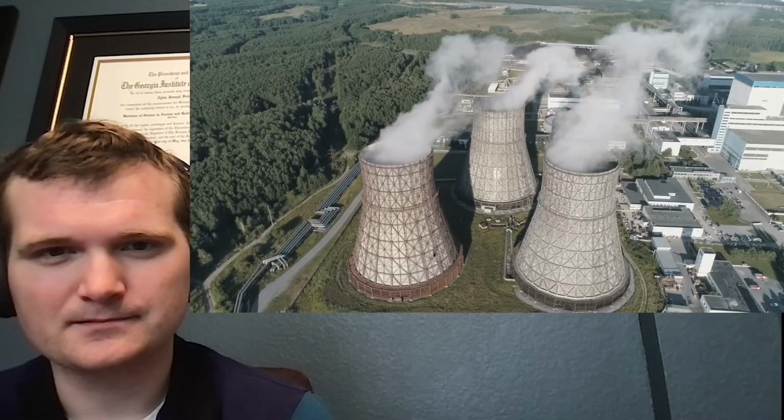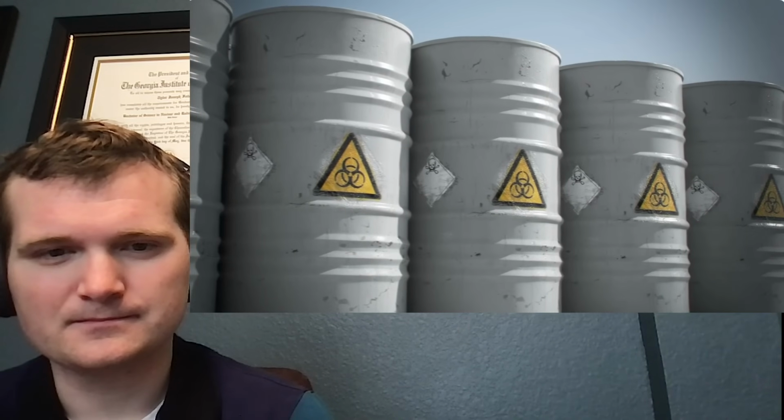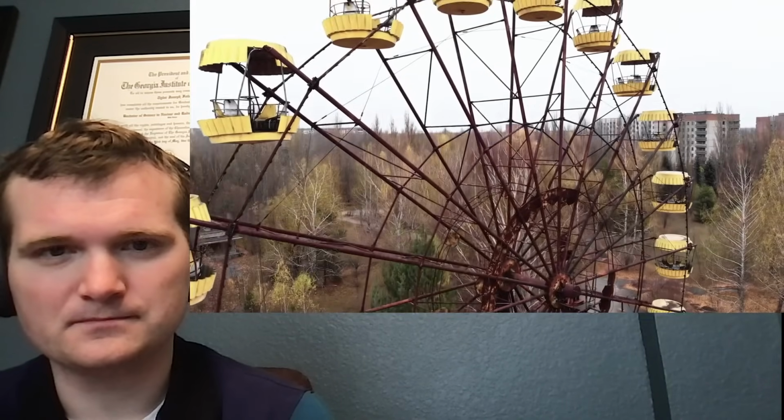1 gram of lithium could provide electricity to a family of four for a whole year. Unlike nuclear fission, there's no long-lived waste and no chance of nuclear meltdowns. It's a clean, sustainable, and powerful energy source. That's true. Shutting down a fusion reactor is as simple as opening a breaker.